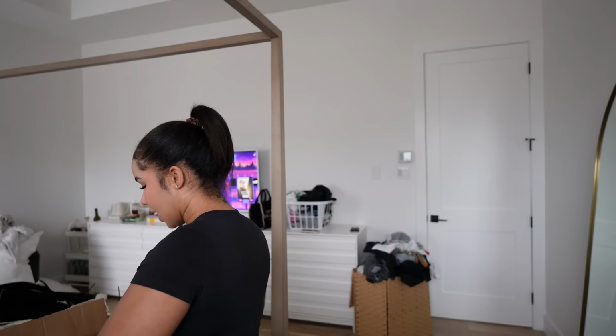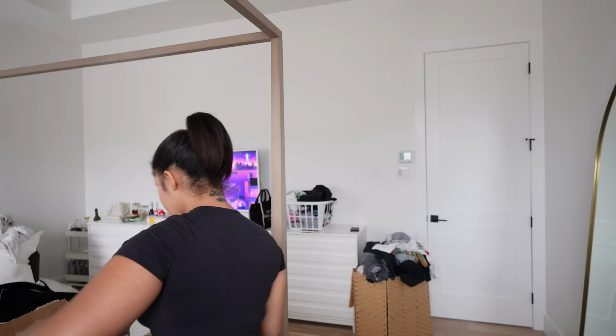But I got a package from Amazon. So I figured it's been a while since I've ordered anything off of Amazon, and then opened it up with you guys. Let me show you what I got. Okay, I have no idea what this is, so let's open this up first. Oh my gosh, I really have no idea what this is. Oh, it's headbands. Okay, cute, cute, cute, cute, cute.